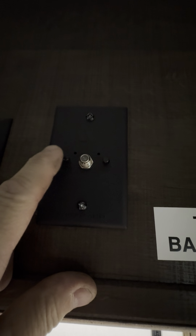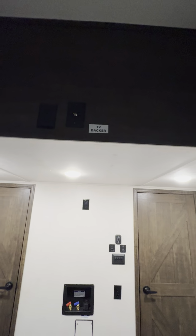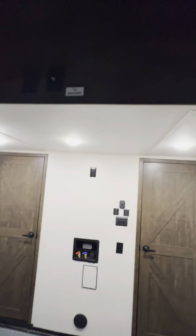Back here, you see this little green light. That is the antenna amplifier. There's a little push button here. With that on, you will pull in way better reception on an over-the-air television antenna. So anytime you want to watch over-the-air television, make sure that button is depressed. Again, more storage in the cabinets here.